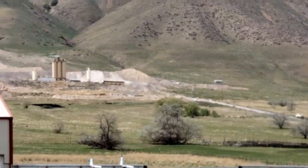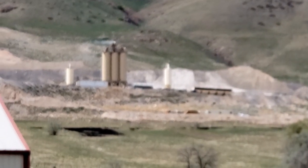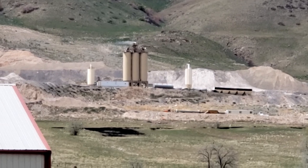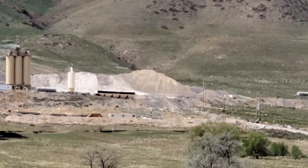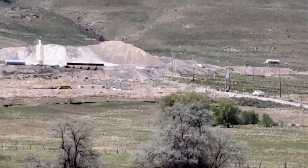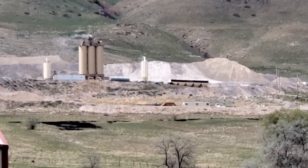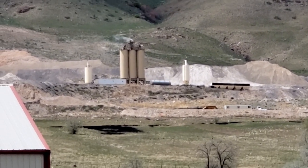Looks like the quarry opened back up. It's actually not a quarry, it's like a gravel pit, and they make asphalt up there. And that's where I got my rock powder from last year. I'm gonna have to get a lot more this year. Go up and get a truck full or a dump trailer full.